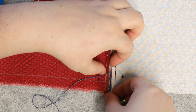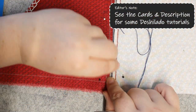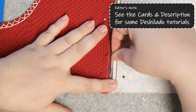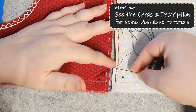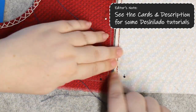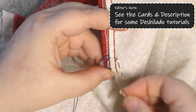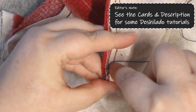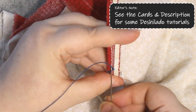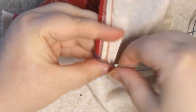I have some deshilado, which is also known as unraveling or drawn thread. It's popular in Europe also as hardanger. It's a type of embroidery where you pull the threads out, and then bundle those threads to make yourself a gridded surface, and then you embroider over the top of that.